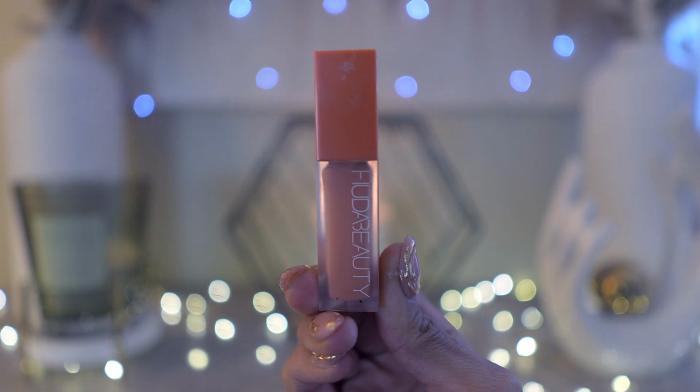We're gonna move on to color correcting. Now, I like to personally go ahead and neutralize, so I minimize the products that I'm putting on top of the skin. So if you guys are new here, or if you are familiar, you guys already know I'm pulling out the Huda Beauty color corrector.